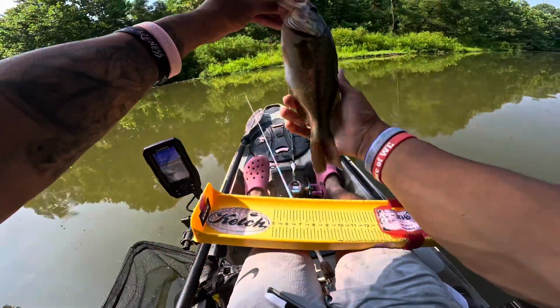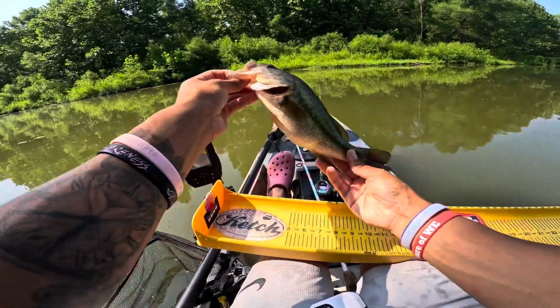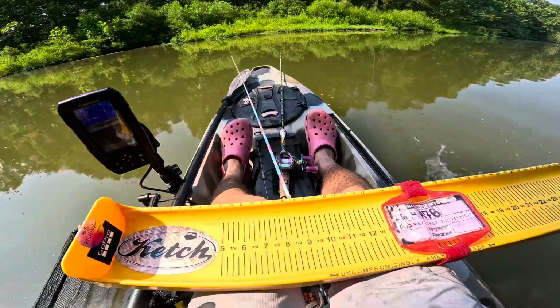Oh, still got a little belly right there. That's 11 and a half. That's our limit.